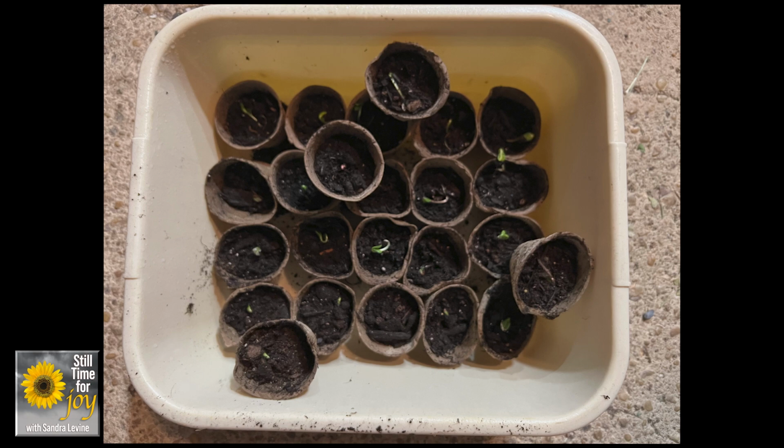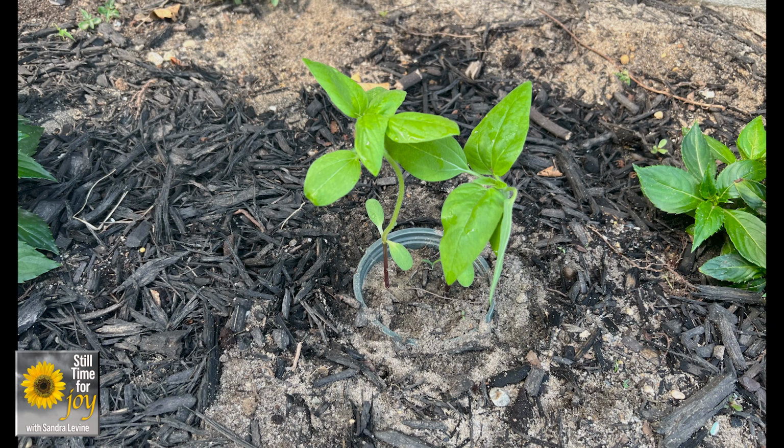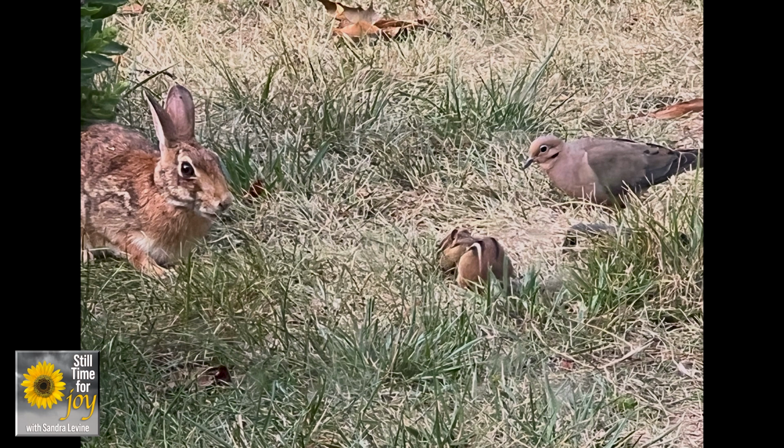So I start my seeds inside these little biodegradable cups or small pots to give them a leg up, then carefully transplant the seedlings outside, cutting off the bottom of the plastic pots so the taproot won't be damaged. Then the daily battles begin.